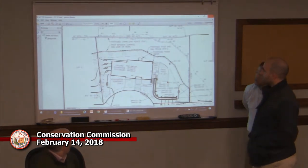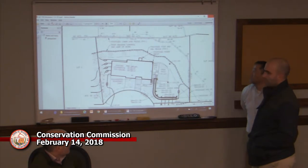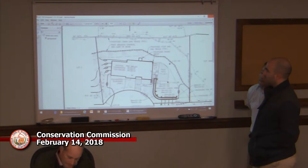What would be the height of the trees that you... The flowering dogwoods, I believe, are about 30 to 40 feet at maturity. So they're not dwarf? No, they're about half the size of the eastern white pines.